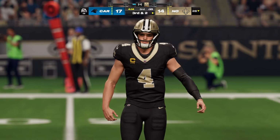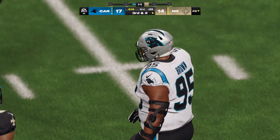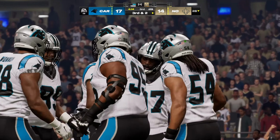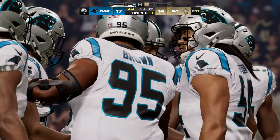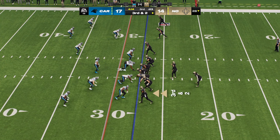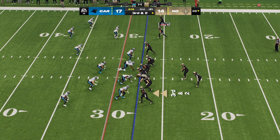Now, meanwhile, here's a second down throw that's knocked away and incomplete. I like the calmness of how he played the ball here. No panic in his eyes as that throw arrived. Tracked it from the moment it left the quarterback's hand, and that's just where he needed to be to knock it away.